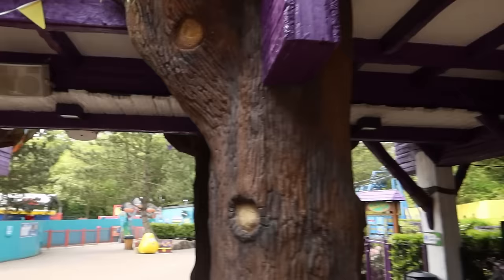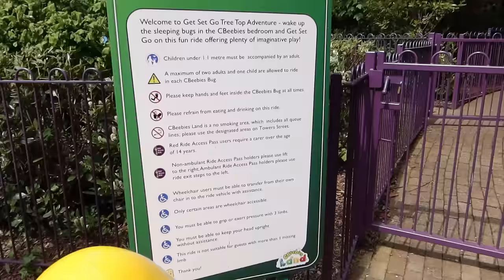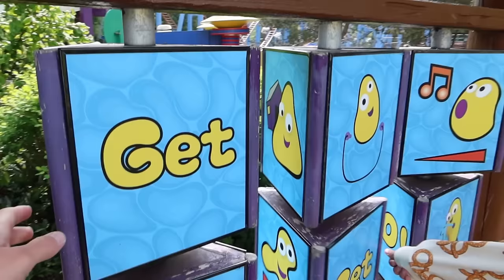So yeah, the height restriction for Get Set Go. Children under 1.1 meter must be accompanied by an adult. And yeah, that's the full restriction board just over there too. There's the big bug. Even in the queue line for some of the rides, you've got different interactives as well, which is great. Yeah, being designed to keep the kids entertained whilst you're waiting for some of the rides, which is good. These different puzzles.